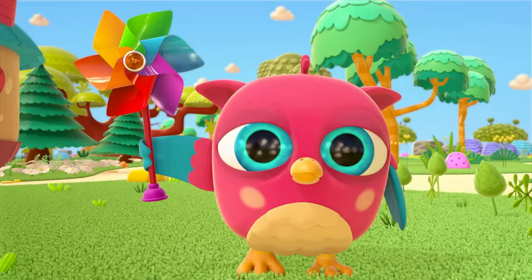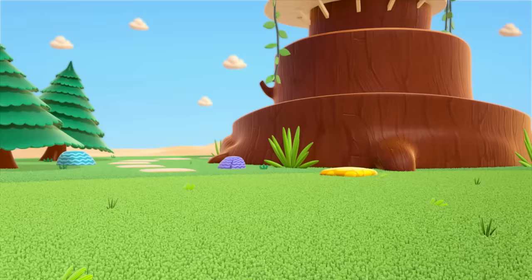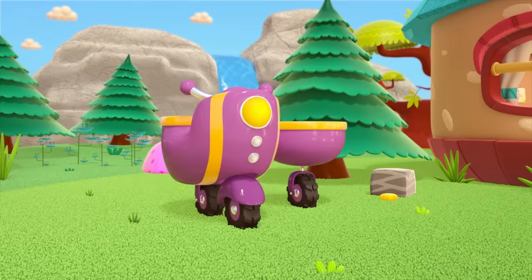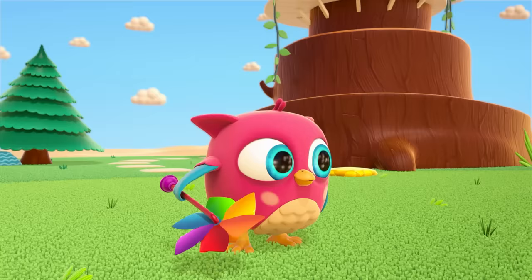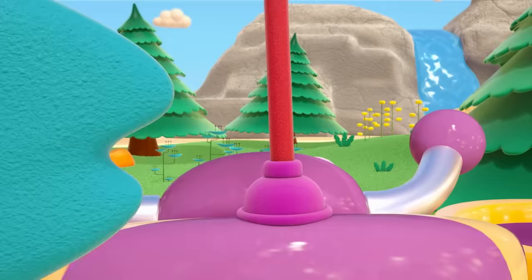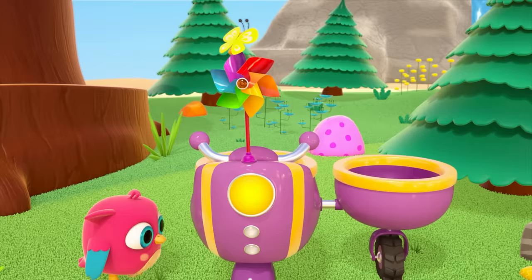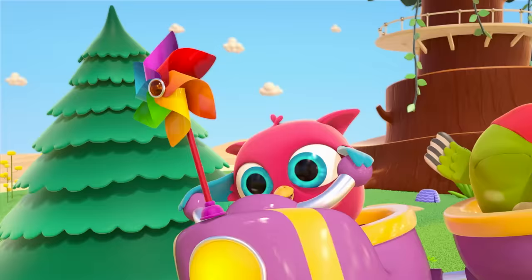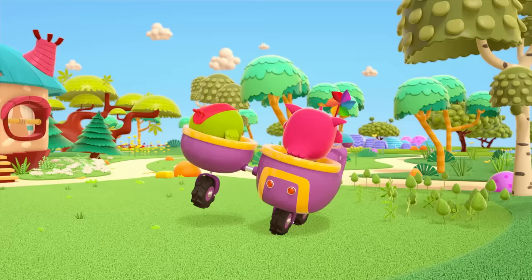Oh, little owl, are you tired? A motorbike. What's your idea, Hop Hop? Hop Hop has fixed the pinwheel to the motorcycle. The birds will ride on it, and the pinwheel will spin very fast. Pinwheel. What a wonderful toy.